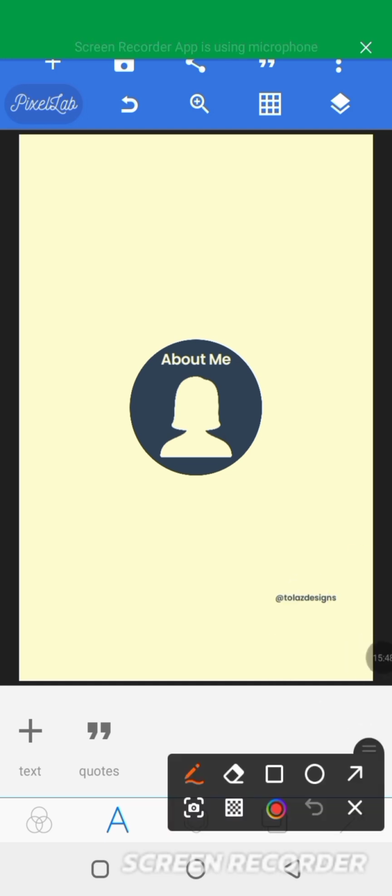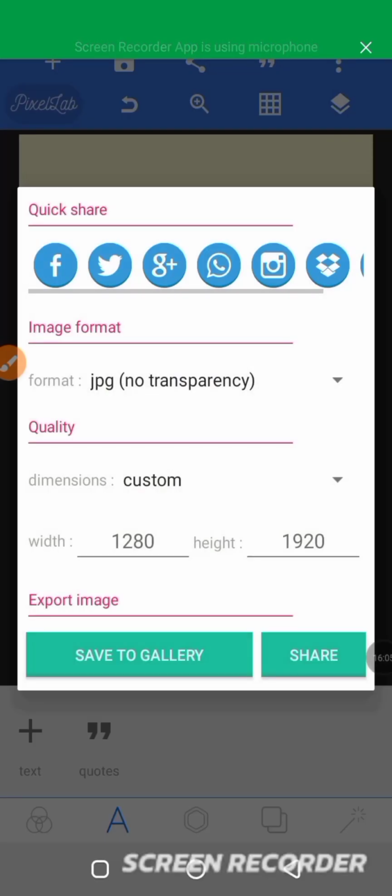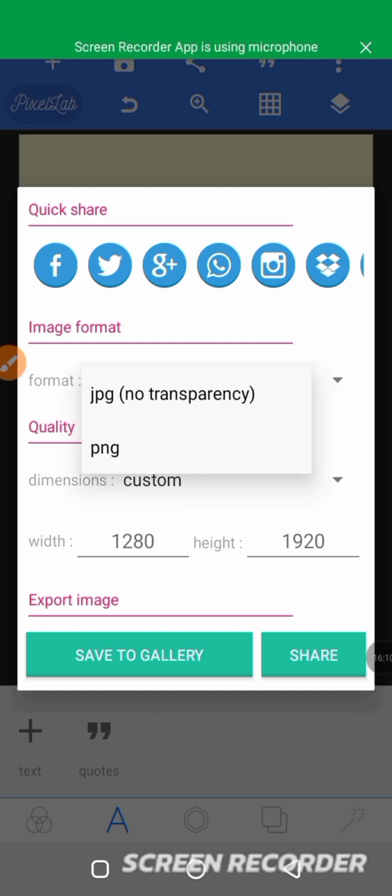Then you come here, you tap on it, then save as project, save as image. If you save as project, you can always go back to it to edit anything you want to edit. But if you want to save it as image, then you tap on save as image. Then you come here, you leave this one as JPG, no transparency.